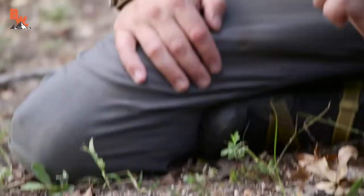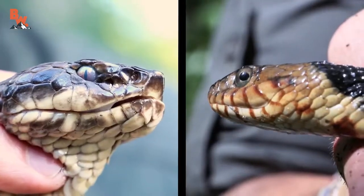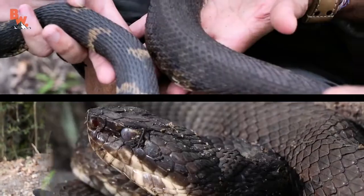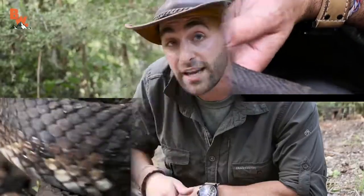Okay, so the most important part of this episode is that we want to show you a comparison of this snake next to the broad-banded water snake. Now, to do that, I'm going to have to get the water moccasin under control, which means I'm going to use my snake hook to gently pin its head and then pick the snake up. Mario's going to bring in the broad-banded water snake. We're going to put them side by side and show you the distinct field marks so that you can properly identify these snakes if you ever come across them in the wild.